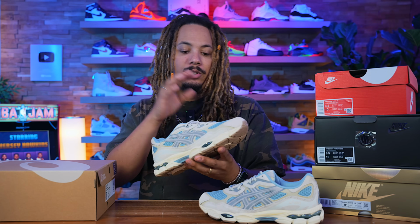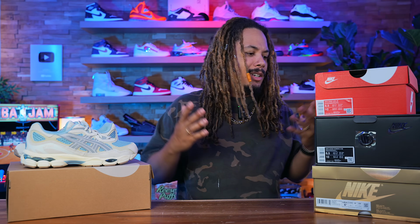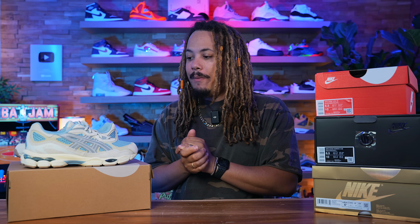As I stated before, mesh on the tongue, mesh on the toe box, and you got your rubber for the outsole. Definitely something to maybe start taking a look at. $150. We're getting out of that Jordan phase every single week, or, you know, I gotta get up out of it, because I had tons of ASICs on this channel at one point. So I think it's time to shed light and get back into the running game, you know?